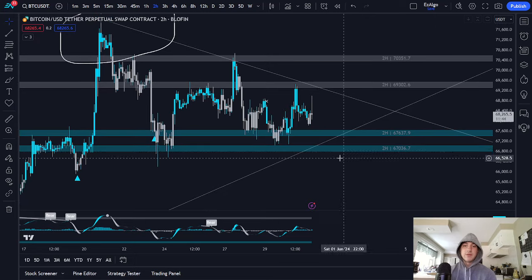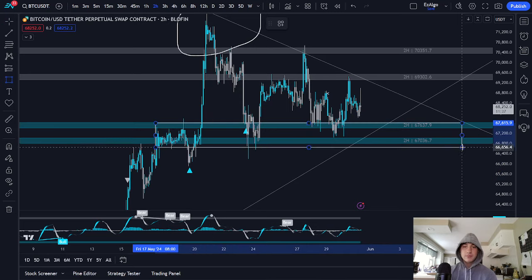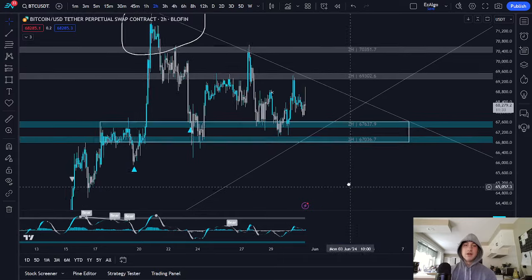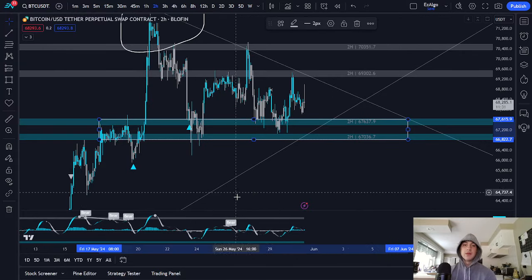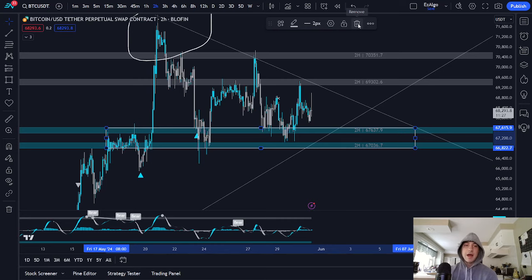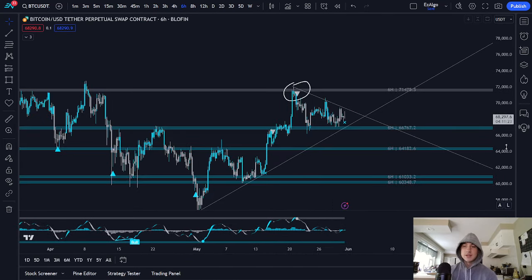If we go to a higher time frame, we have two Easy Algo support zones here. So this is the area that I'm looking to take longs in, until we fail this level. On a shorter time frame, I'm looking for longs here. The reason I'm looking for longs and why they're valid, in my opinion, is because we're holding this upward trend here on a slightly higher time frame.